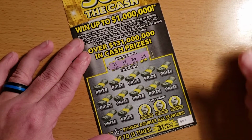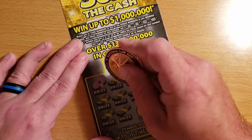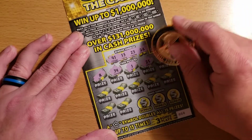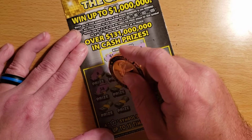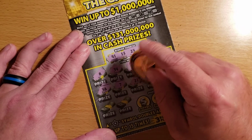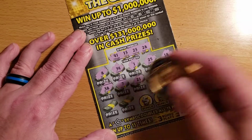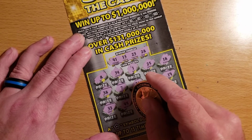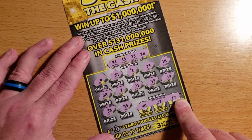All right, ticket number 8. We're looking for a 41, 13, 23, and 28. Got an 8, 34, 1, 25, and 18. That line is a loser. 38, 28, 7, 21, 43, got a 41 and a 13. Doesn't match. 19, 33, and 45. All right. Bonus numbers. 30, 22, and 17. You know what that means. This ticket is a loser.